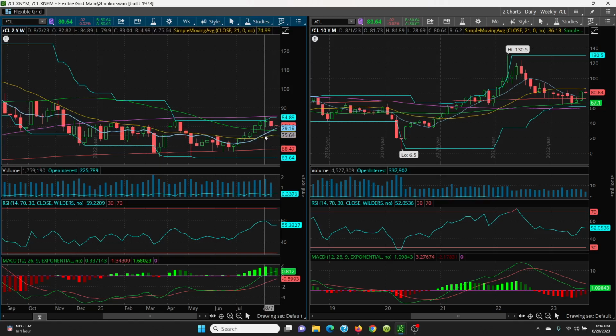The price is holding this key level area. So what you want to do is look at 79.19. That's going to be key support. If that's lost, then you got 78.03. Then we come down here, 75.77.